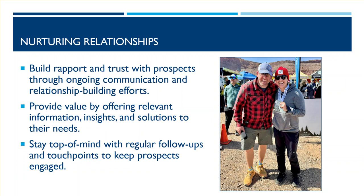Nurturing relationships, another thing I do all day long. I love it too, because I'm a very social person. You want to build rapport and trust with prospects through ongoing communication and relationship building efforts. Provide value by offering relevant information, insights, and solutions to their needs. Stay top of mind with regular follow-ups and touch points to keep prospects engaged. You don't want them to forget about you. You want to make sure as soon as they're ready to make a purchase, whether that be a product or service, you're the one who's on the top of their list to call for that. Whether you're a realtor or a barber, or you do nails, or you sell jewelry, whatever the case may be.